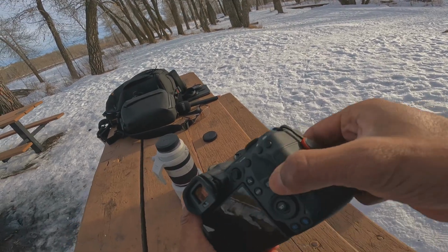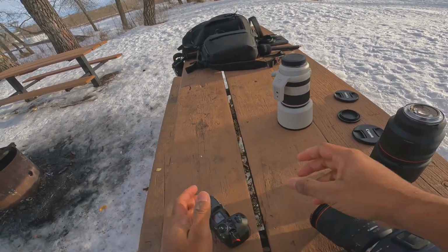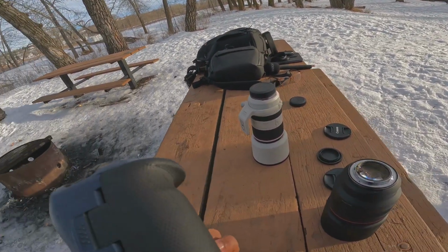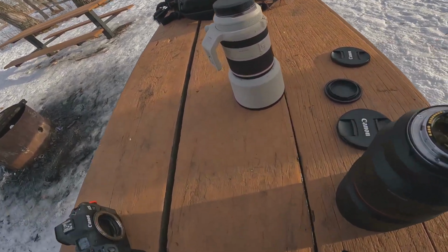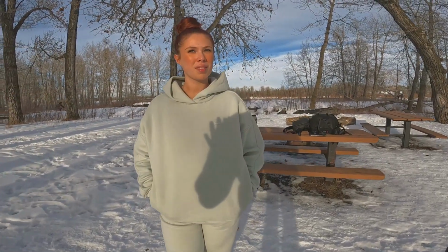So right now what we're going to do is put on the 15-35 and see what that does to the shape of the face with it being a wider lens. And we're going to try to keep the same sort of framing or composition as close as we can. So that's an interesting thing. Okay, here's what we're going to do, guys.